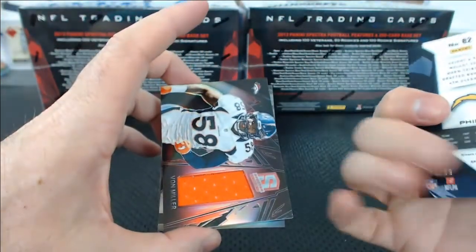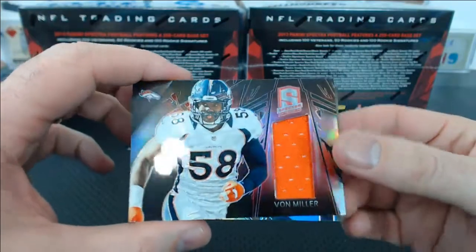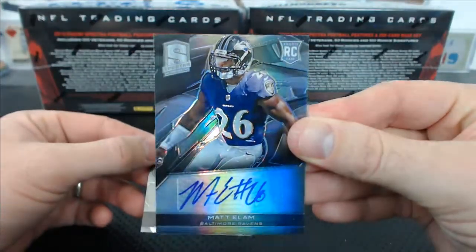Phillip Rivers, blue, /99. Von Miller, that's a red or like a magenta parallel jersey relic, numbered 13/25. The Broncos. And Matt Elam, the Ravens autograph.